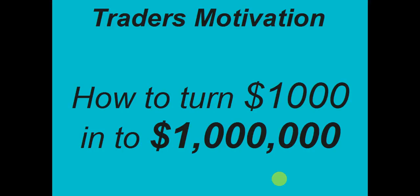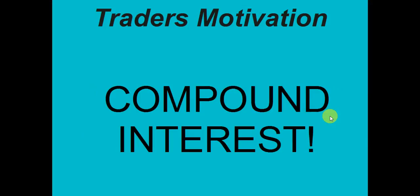So the trick behind turning $1,000 into $1 million is the secret of compound interest. Now, I advise everybody to have a quick search on Google to see what compound interest is and how it can greatly improve your account balance over time, and how you can use risk management and effective money management to basically build it. So how does compound interest work?